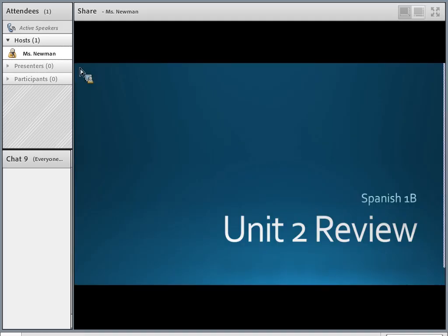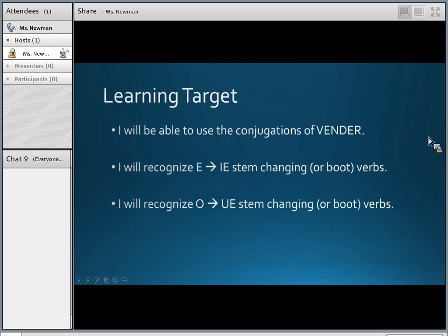We are going to review important concepts from Unit 2. The learning targets: I will be able to use the conjugations of vender. I will recognize E to IE stem changing or boot verbs. I will recognize O to UE stem changing or boot verbs.